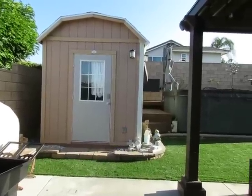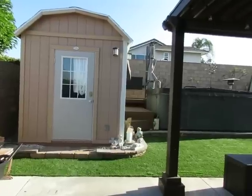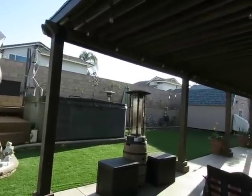I'm not going to draw. I'm going to give you a tour of my studio shed. And I thought I'd start out here, show you the backyard. You guys have all heard about all the construction and everything.